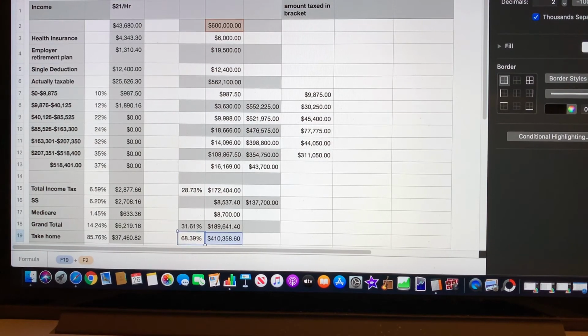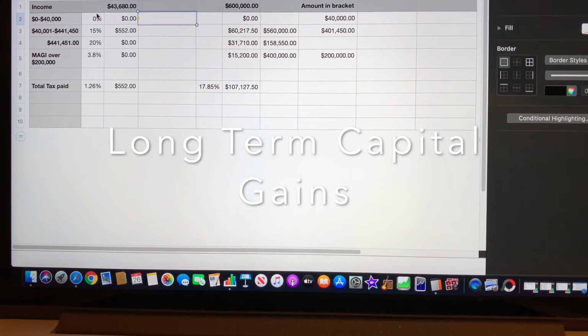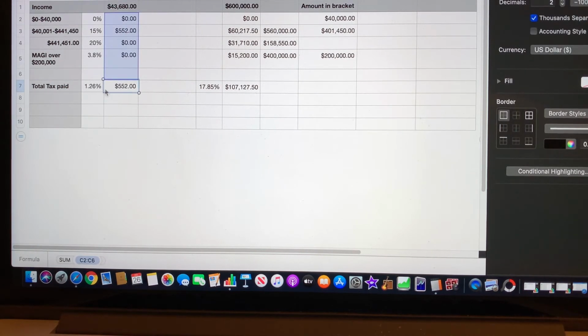So that's how the income tax brackets work. Then there's also long-term capital gains. For long-term capital gains, there are only 3 brackets. If we take the same 2 individuals, myself and the hypothetical $600,000 earner, myself, if I made $43,680 in long-term capital gains, the first bracket is up to $40,000, and it is 0%. So I would pay on the first $40,000 0. Then the remaining $3,680, I would pay 15%. So $552 I would pay, and that wipes out that all. So total tax paid, $552, or 1.26% of the income.